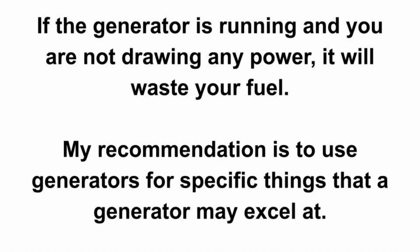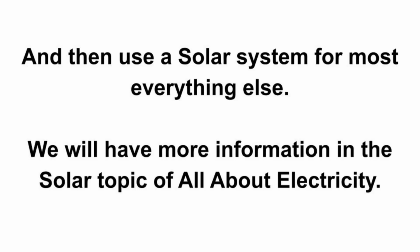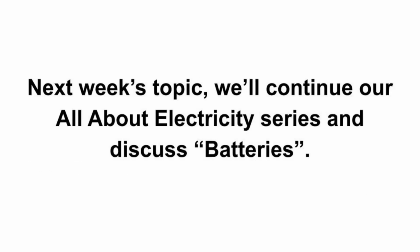My recommendation is to use generators for specific things that a generator may excel at, and then use a solar system for most everything else. We will have more information in the solar topic of All About Electricity. Next week's topic will continue our All About Electricity series and discuss batteries.